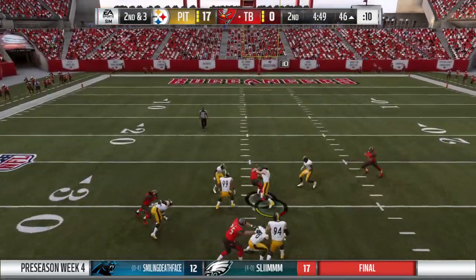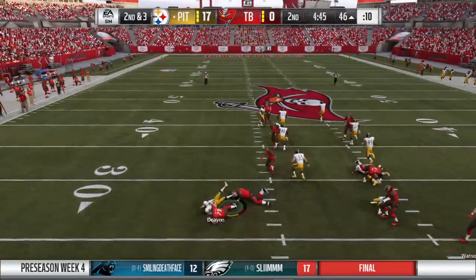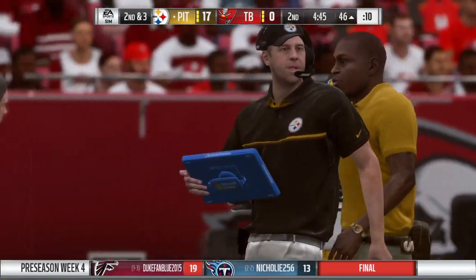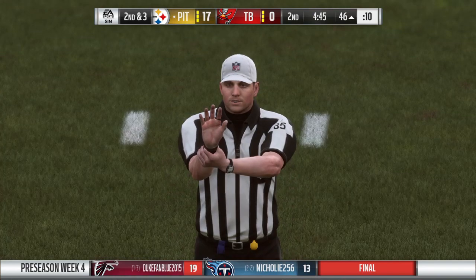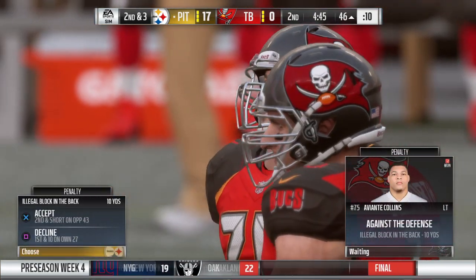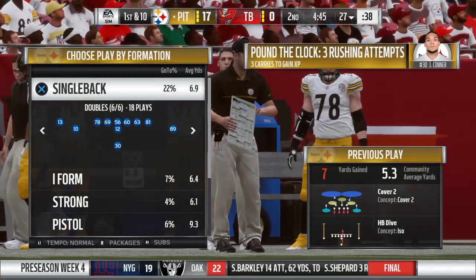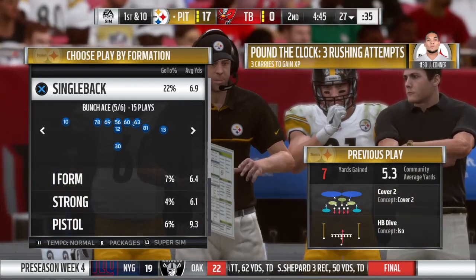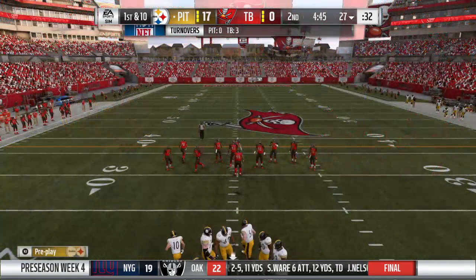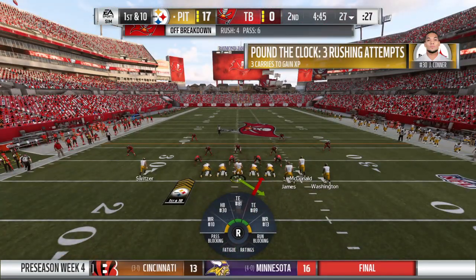Osborne finds his man. Watson over the middle. And he fumbled it. It's on the ground. And it's picked up by the Steelers. And he's going to be taken down here with a penalty flag on the field. Illegal block in the back. Offense. So they elect to decline it. And why not? Just go ahead and let the play stand, and they'll take that. So the special teams penalty cost some yardage there as they come out on 1st and 10.